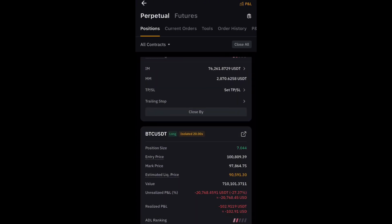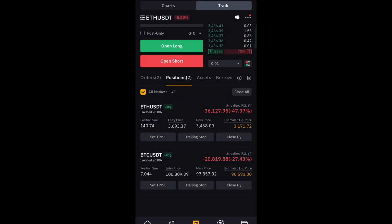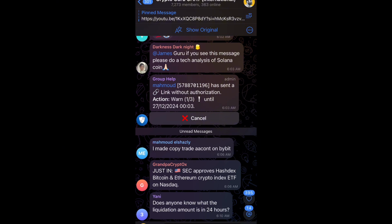500 for Ethereum, and I will add more and lower the liquidation, and 710 for Bitcoin. I will add more, and I will keep lowering the liquidation prices as we pull back. Because I still want to build up the position now. You have to be careful though. I'm building up the position.